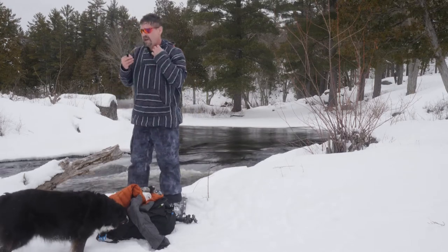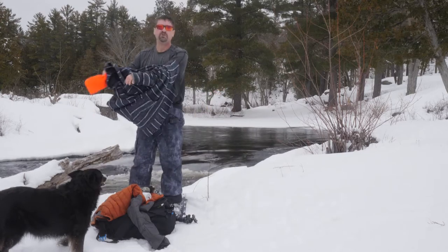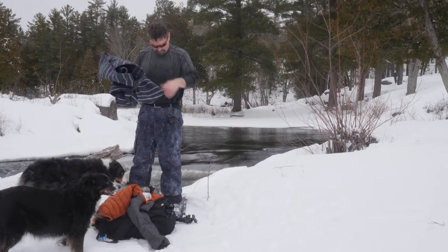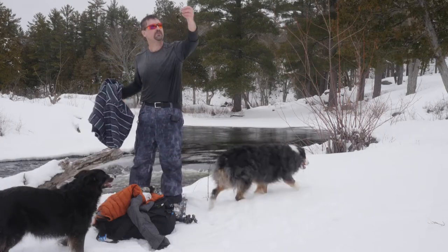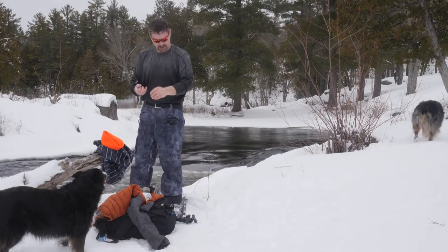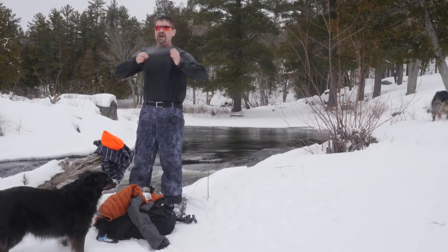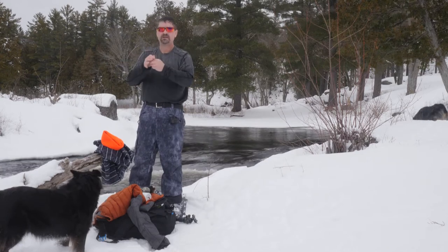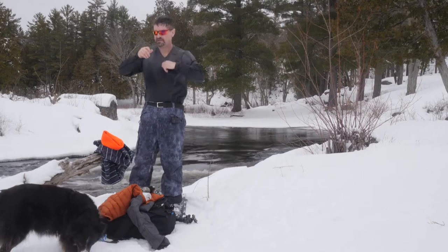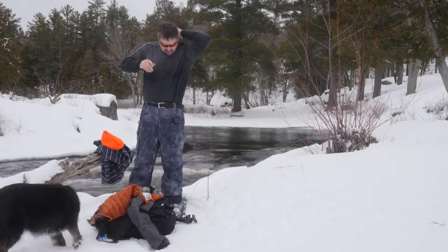So I'm kind of wet, so I'm going to remove the outer wetware. My microphone. And just try and dry off some of the sweat. I'm shaking the microphone. I'm just trying to dry off some of the sweat, and then I'm going to put my down-filled coat on.